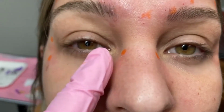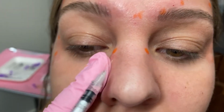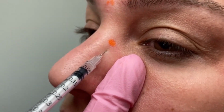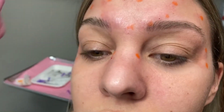So we're just doing it very lightly. I'm only doing 2 and 2 on either side, following the bridge of the nose. It's a pretty superficial injection, just giving 2 units per side. Also keep in mind, this is not an area I treat if a patient has to wear glasses or if it's sunny out. Make sure your patients aren't leaving and putting sunglasses on so that it doesn't migrate down.